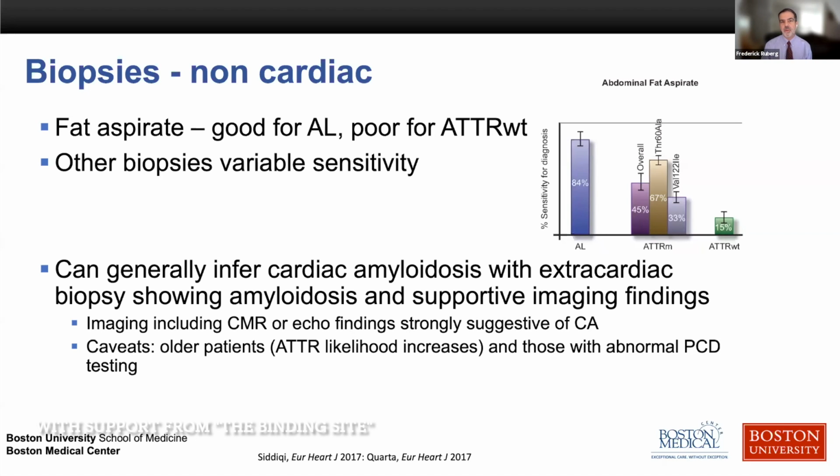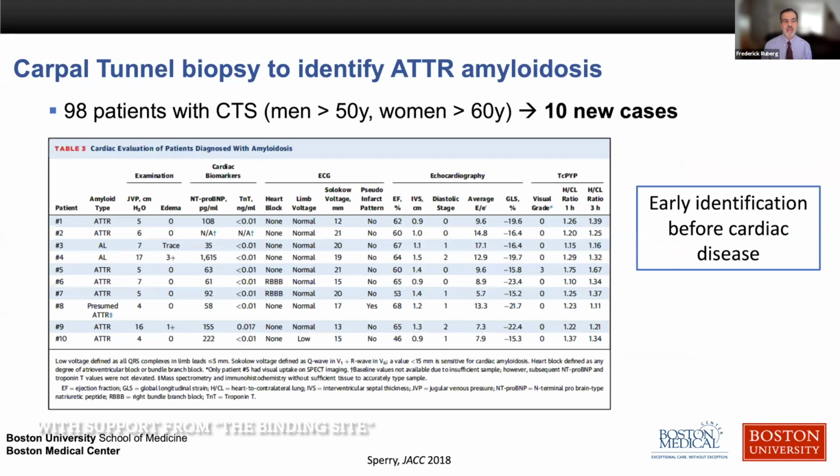Older patients with monoclonal gammopathy could have ATTR amyloidosis. Younger patients with multiple myeloma could have AL, or less likely hereditary. So you have to be quite careful. And again, proceed to biopsy when things are not entirely aligning.